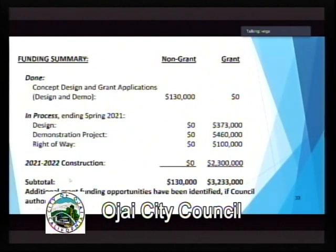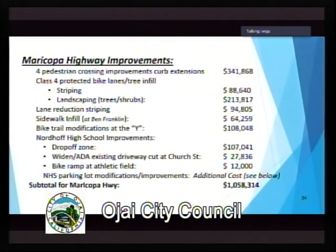Also, one of the things we'll talk about as we go through this project is that we have identified some other grant opportunities. Obviously, they're not guaranteed. We would have to apply for them and try to seek them, but there may be other grant opportunities available if we choose to pursue those. And this is kind of the bulk of, I think, the report. And so I'll try to go through it kind of high level, and then we can get more into it.